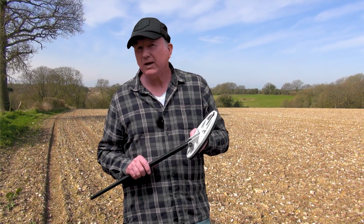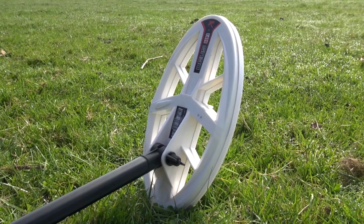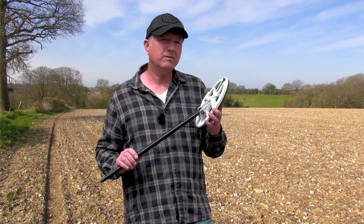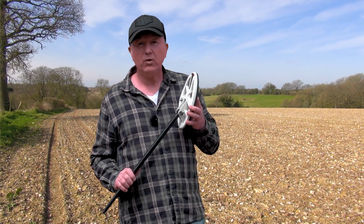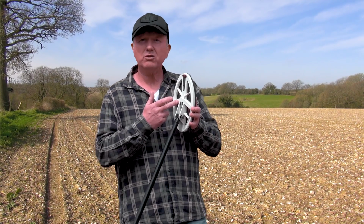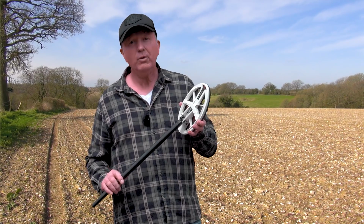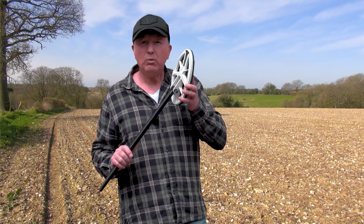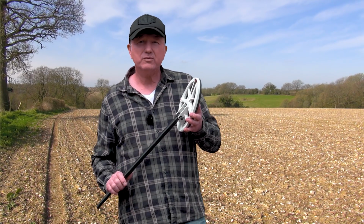Now, a lot of people say, are HF coils deeper than X35 coils? And that's a very, very good question. If you take a very, very small target buried in the ground, your X35 coil might not even get it, whereas your HF coil will. So therefore, it is a deeper coil in this instance. I'm going to show you a little video now where we've done a test on a small buried coin and we run through the frequencies.